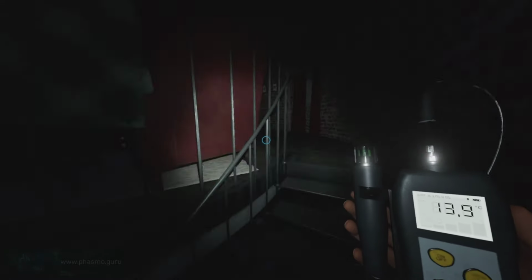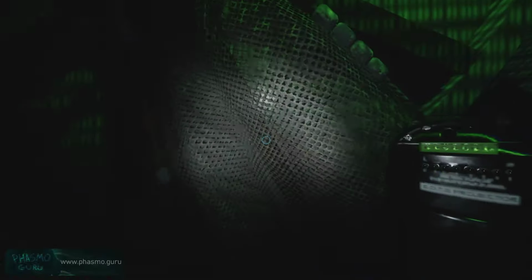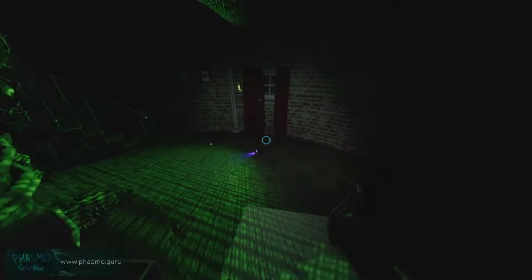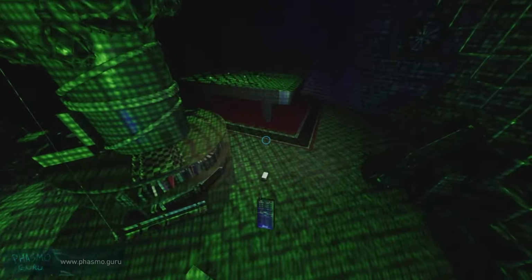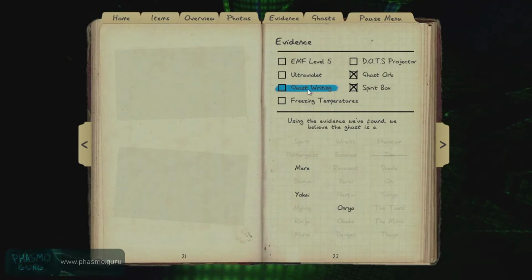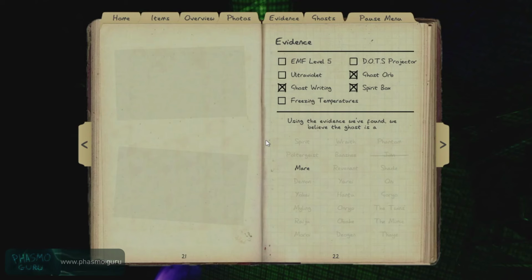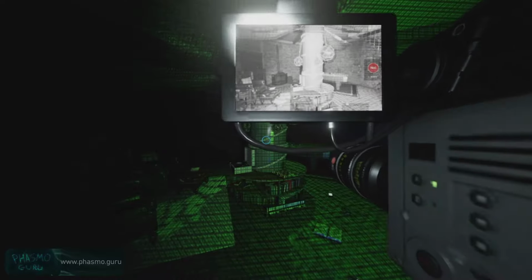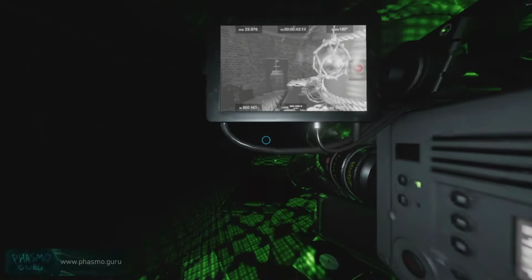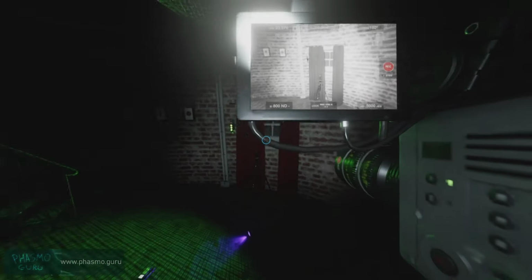Now, just so you can see how I actually found the mare yet again. Yeah, you can see all the evidences gathered for this. And right after we found out it's actually a mare, we do our testing. Alright, we have 3 evidences. We just got a book, we had spirit box, and we have orbs somewhere around here. At least I hope they are still here somewhere. Yep, there. So we got yet another mare.